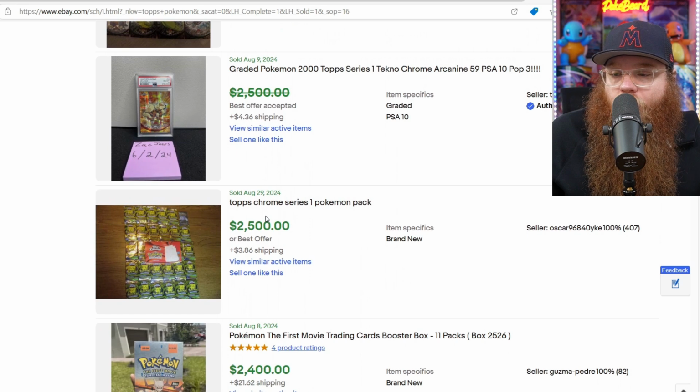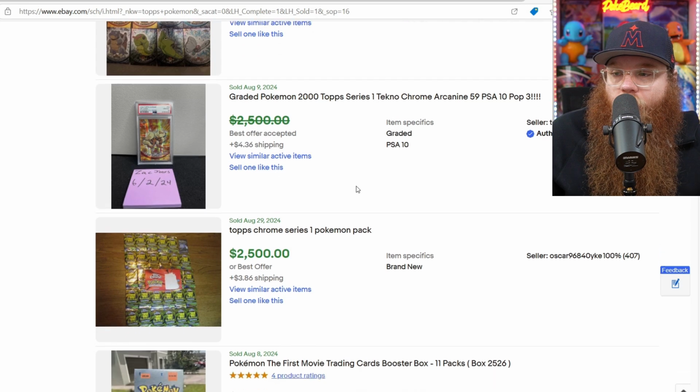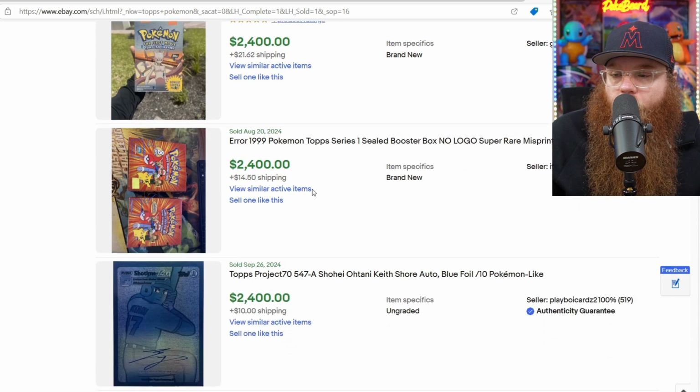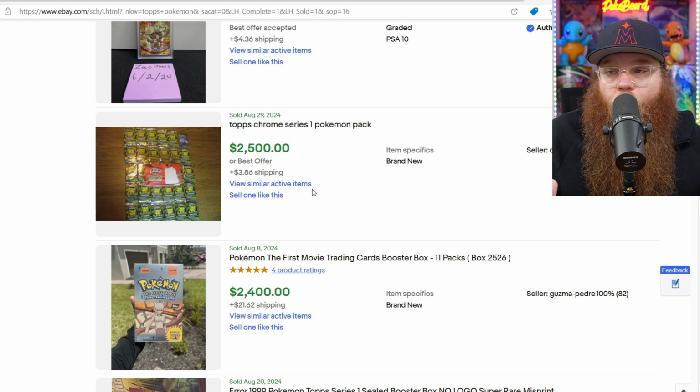Yeah, there's some awesome, cool cards and extremely low pops. I mean, this Arcanine right here is a Pop 3. Techno. Series 1, $2,500 or best offer. The first movie trading card booster box, 2,400. Wow. Yeah, there is still a ton of value in Topps. I just don't think they're ever going to really compete with original Wizards of the Coast. Because, I mean, this is the rarest of the rare right here. But, yeah, I'm a big fan of Topps, and I do collect them.